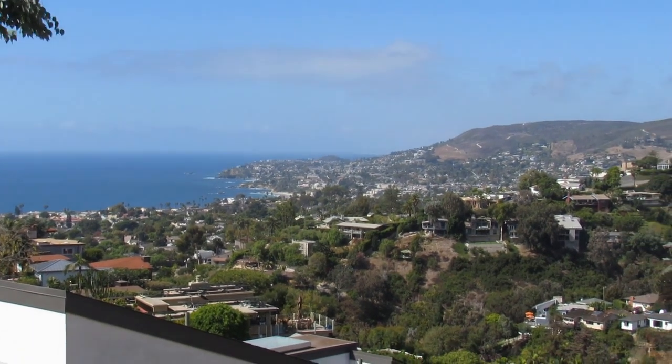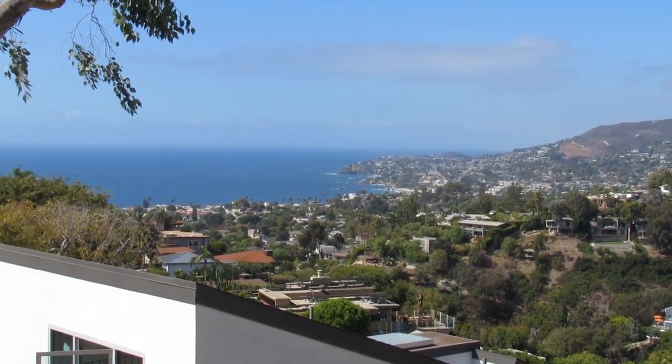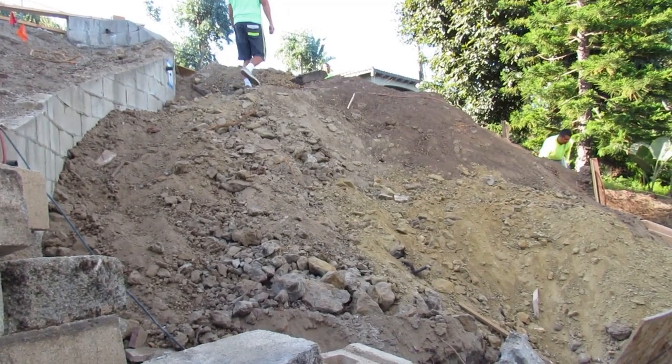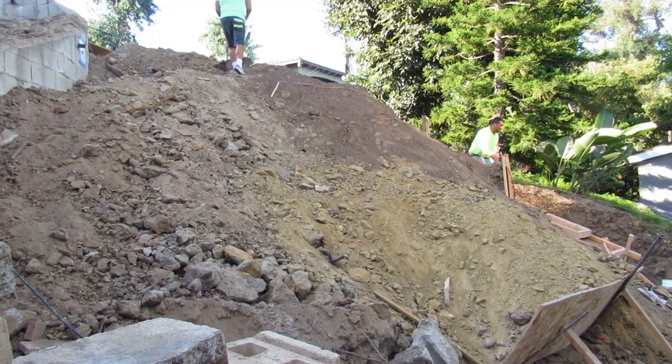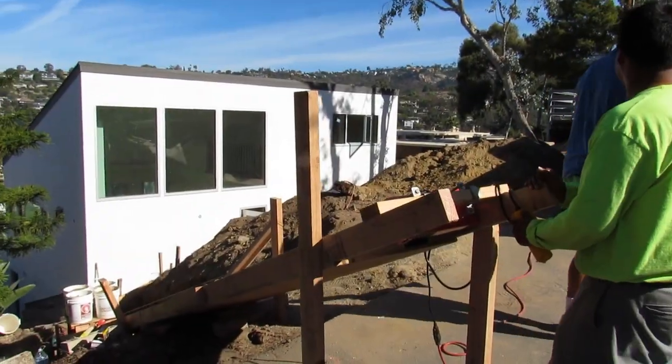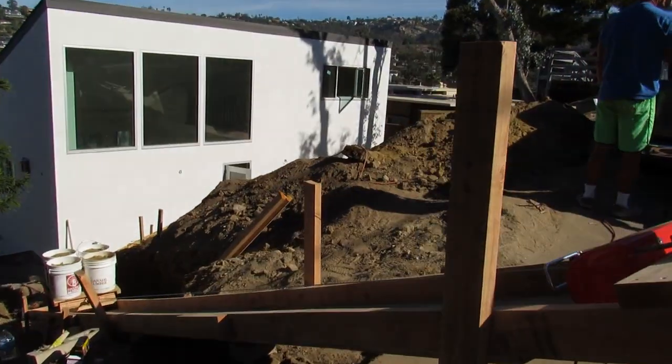Today's job will be a retaining wall in Laguna Beach, California. There's a view from the job we're at. We're doing a retaining wall with zero access for equipment. There's a slope right there. We're doing the walls over where Milton is in the green there. You can't even use a wheelbarrow on this job.